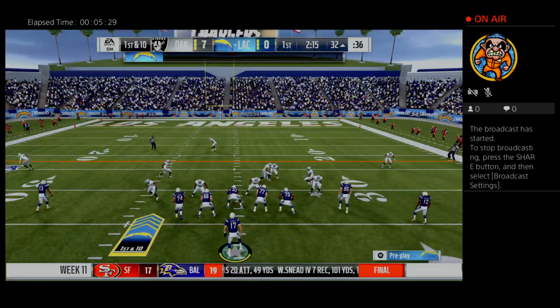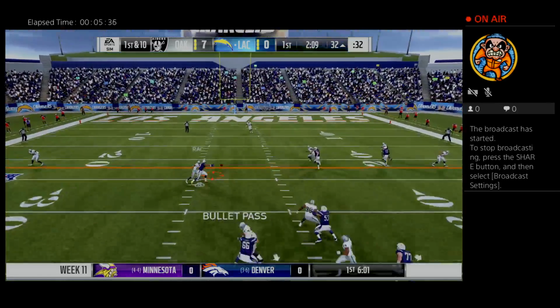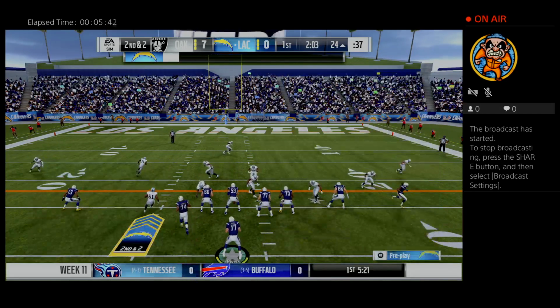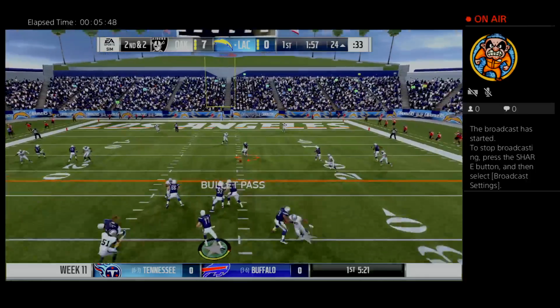First time they've hooked up here. Good for 17 and a first down. First down, Rivers. Looking for Allen. He's got him on the slant. A good pickup there. 8 yards on the first down completion. Facing a 2nd and 2 after that last catch. Rivers again.